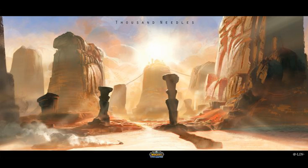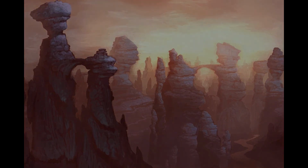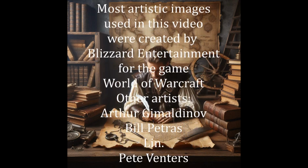But in a world of magic, perhaps these processes aren't just natural. What if enchanted storms, elemental forces, or the will of ancient beings shape these awe-inspiring formations? These landscapes remind us that in Azeroth, geology and magic intertwine, creating wonders far beyond our world.